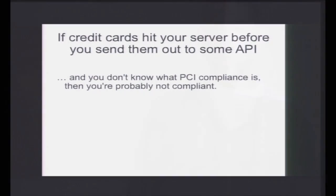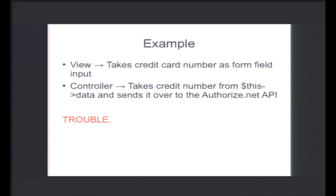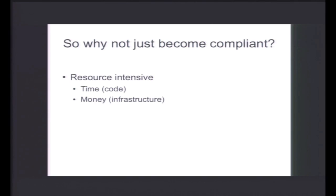Even if you do know what PCI compliance is, you're probably not compliant. It's just how it works. It's very expensive to be compliant, and it's very time consuming. If your view takes a credit card number as form field input, and then that goes to your controller, and you take the credit card number and send it over to Authorize.net, that's trouble. The credit card's hitting your server, it's going out to Authorize.net, the credit card number is going through your server.